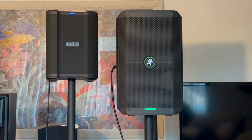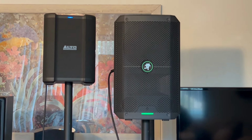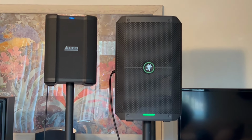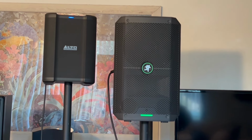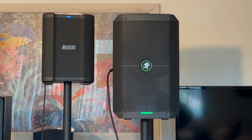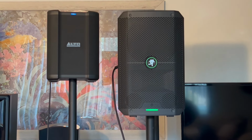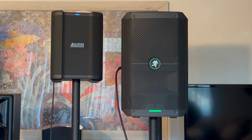So in conclusion, the winner. Well, unfortunately I can't pick a winner. There are too many variables here that you as the buyer need to decide what's important to you. For example, I'm using these type of speakers for a mobile setup. I do like to use a subwoofer. I don't like to use another piece of gear, a mixer. I don't use a controller, I'm not a DJ. So I need that thru out. So that's kind of a deal breaker for me for the Mackie.